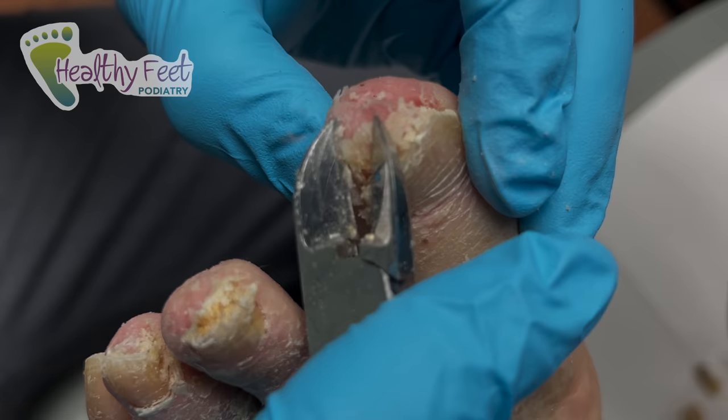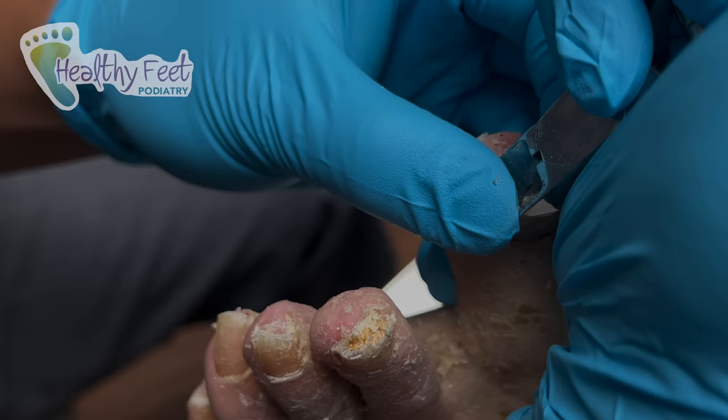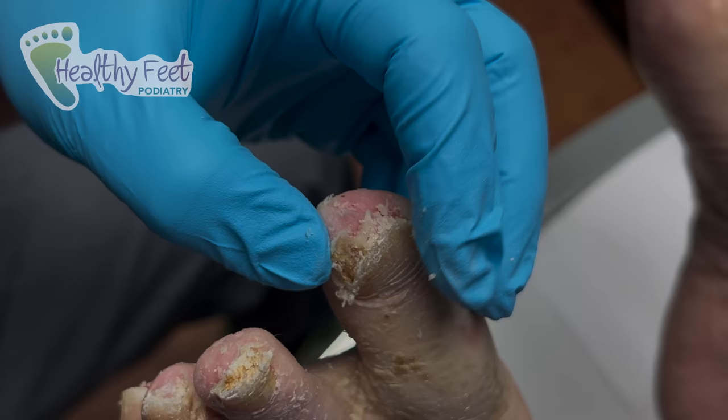That's looking good already. Feeling better already? Oh, yeah. That's what I'm talking about. Do you know your A1C? Hemoglobin A1C? No? Okay.